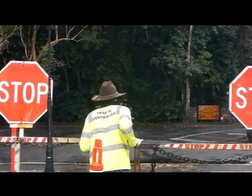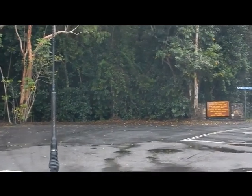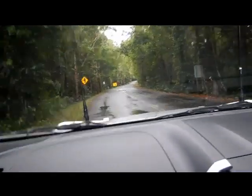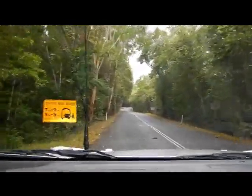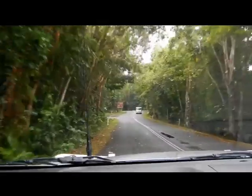Man whose job description includes opening and closing the gates. Steve in the background.